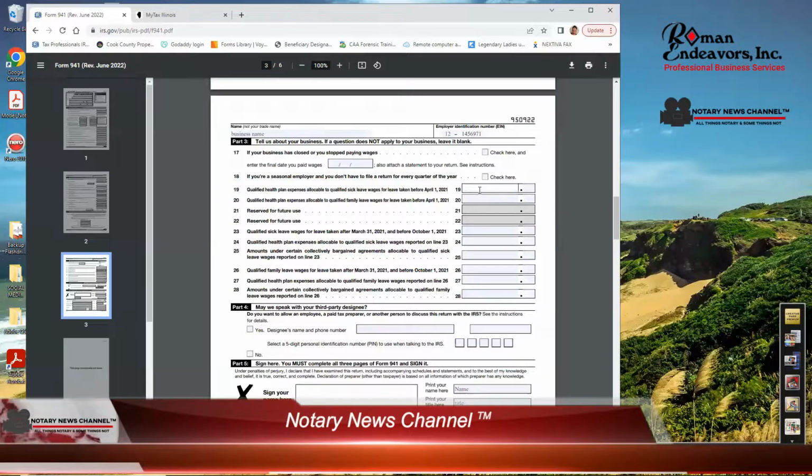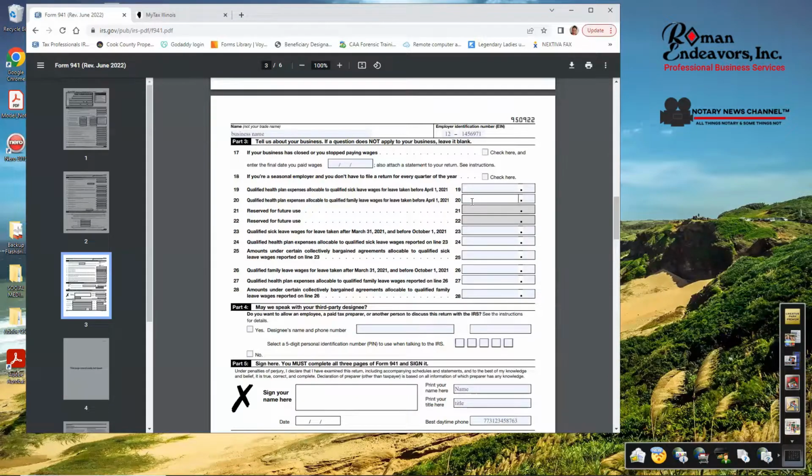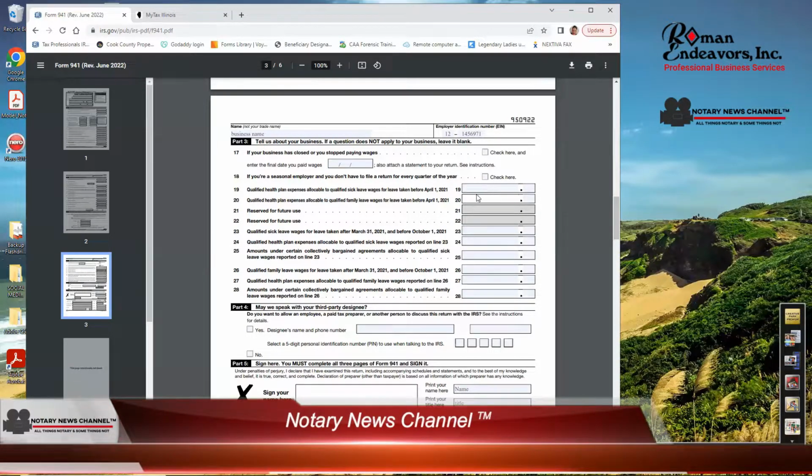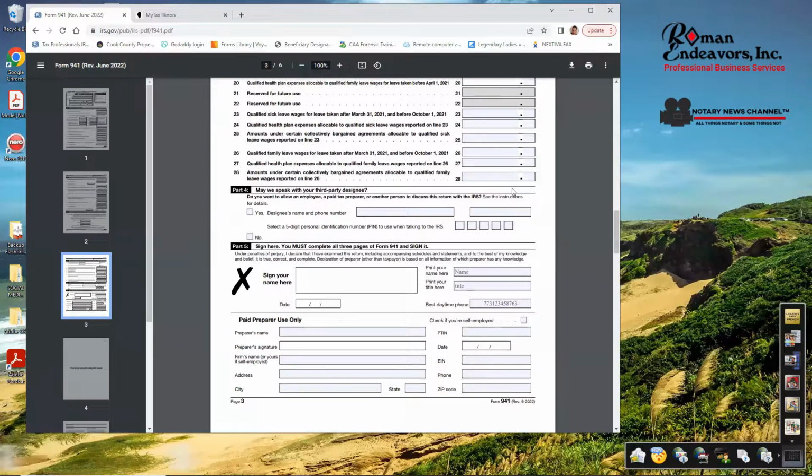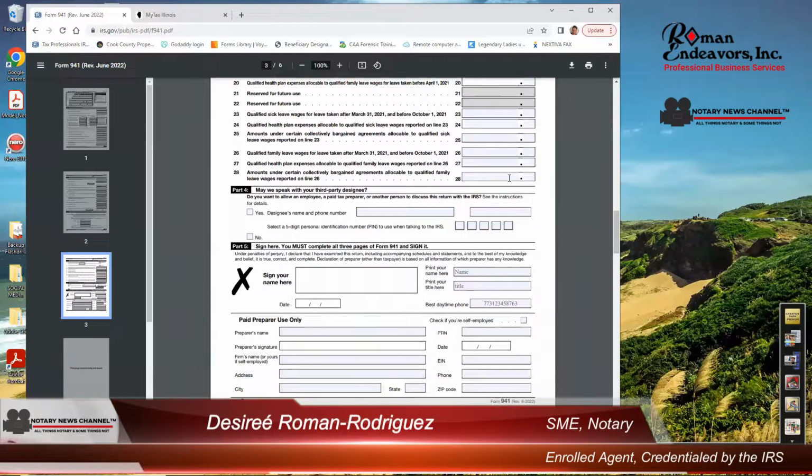If you are participating in a qualified health plan, then the expenses and information about that would be filled in these boxes, 19 through 27. For me, I don't have any of those things to report, so it's all 0 for me.